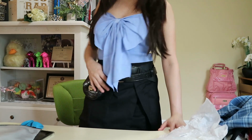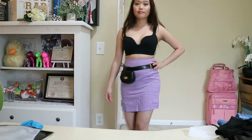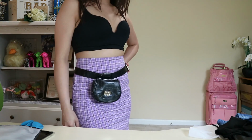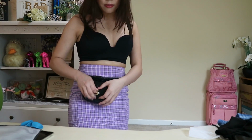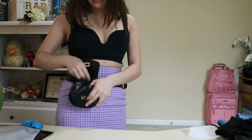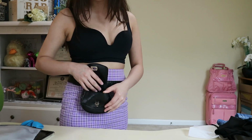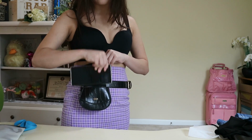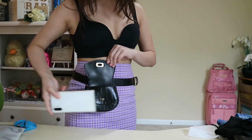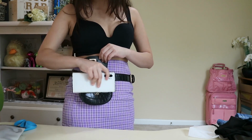Oh yes. I keep this one. This is adorable. What do you think? It's pretty good. I think this is small enough to fit like a lipstick, maybe a couple credit cards, not even my cell phone. My cell phone didn't fit in it. It's smaller than my cell phone, guys. Oh my gosh. Nope, not even my cell phone.